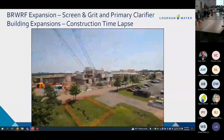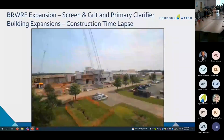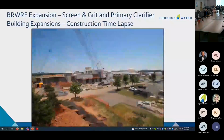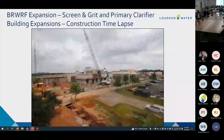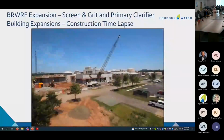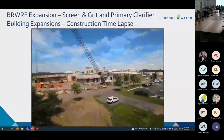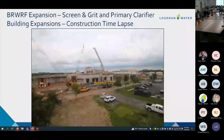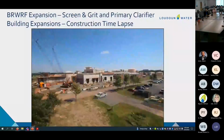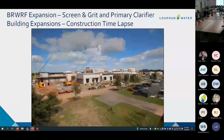And there were a lot of hatches cast into that top slab. So it's quite a bit of work to get those concrete pours ready to go. So that continues over on the left side, and then on the right side, you can see the screen and grit building expansion is kind of closed in as well, and they're also moving up top. The structural concrete for these two areas was mostly wrapped up right at the end of this year, or right at the beginning of January is when we finished up the structural concrete here.